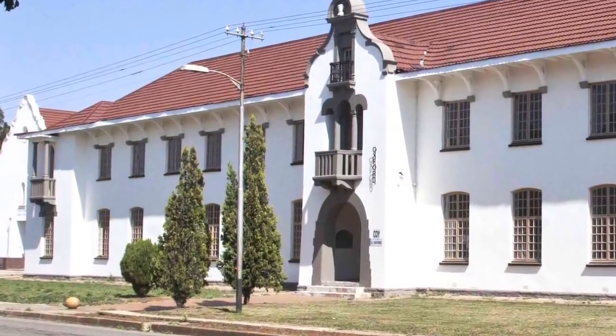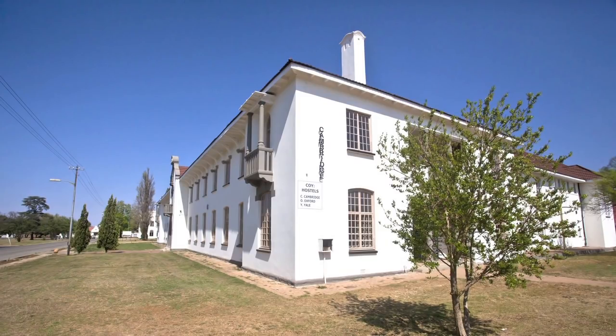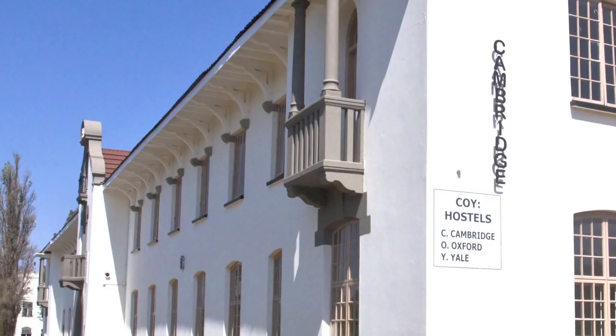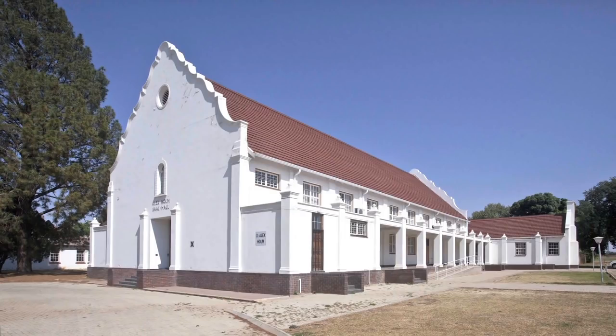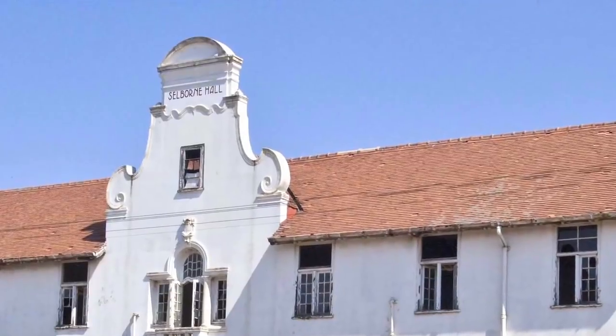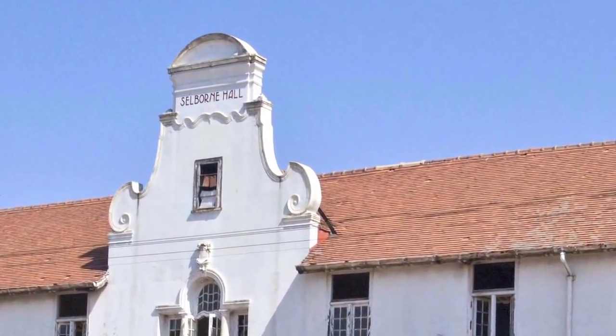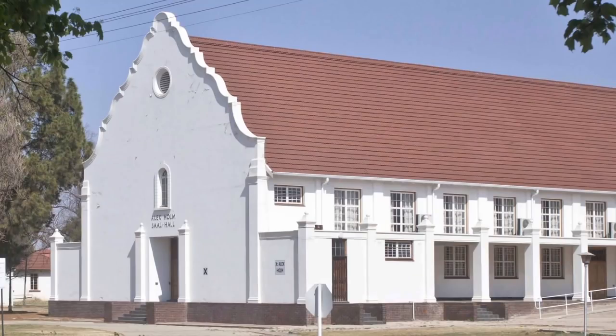Although not without maintenance issues, some historical buildings, such as a hostel with Cambridge, Oxford and Yale sections, as well as the Alex Holm Hall, have been preserved. Some say, however, that these buildings do not carry the same political stigma as, for example, the Selborne Hall. It's got Cape Dutch gables. Cape Dutch gables read colonialism, read apartheid. That's why the Alex Holm Hall was restored. It's slightly more modern looking.